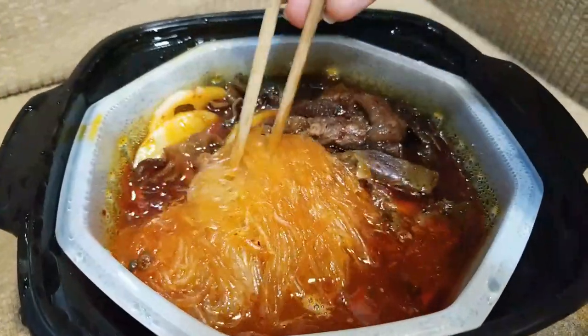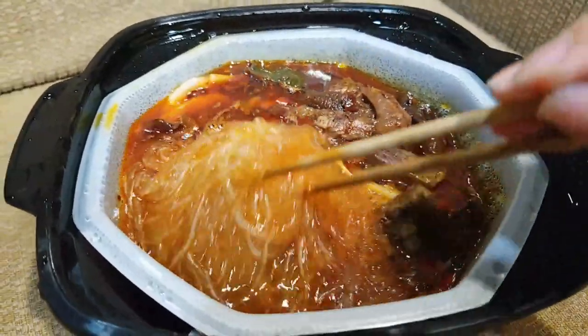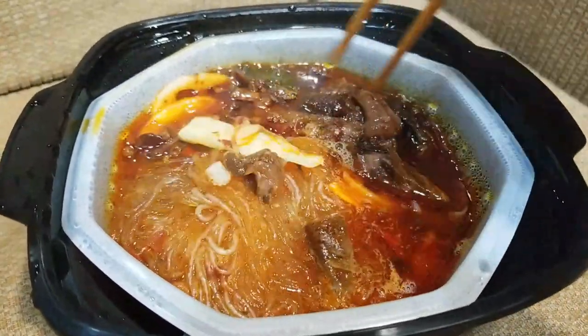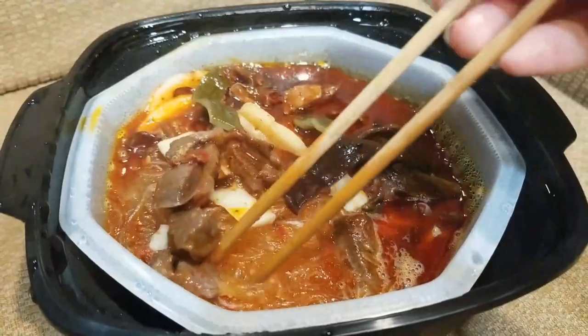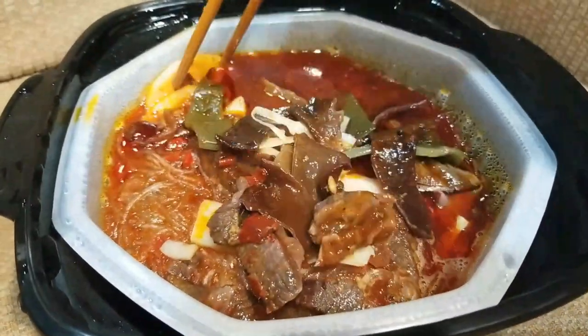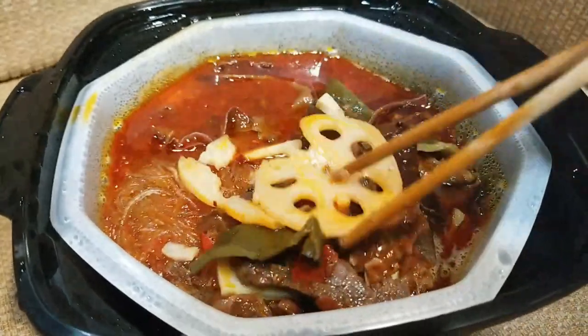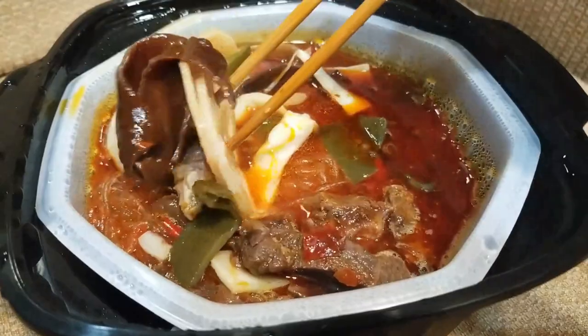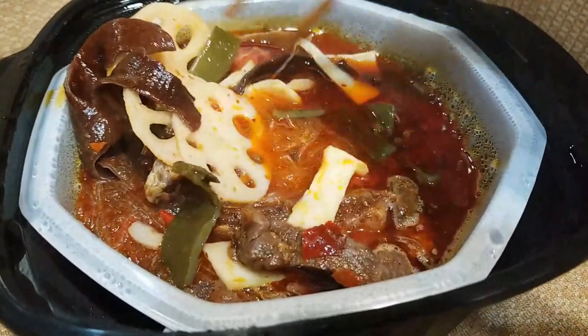Oh yeah. I freaking love noodles. The beef looks really soft. And there's a ton of veggies. Okay. I am salivating. Let's eat this.